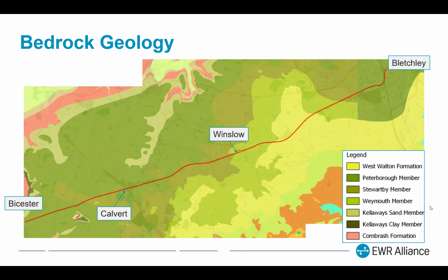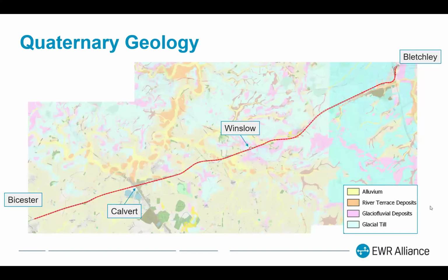We've got the Kellaways Sand Member up to about 5 metres thick, which is quartz sand silt mudstone, and then down into the Clay Member, which is 1 to 4 metres thick. And again, this one's a bit more of a pyritic mudstone. At the base, and you can very much just see it slightly outcropping at the Bicester end, is the Cornbrash Formation, which is a wackestone, packstone, with some layers of calcareous mudstone within it, and that's recorded at 1 to 4 metres thick. So it's quite a lot of clay bedrock across the site of Jurassic age.